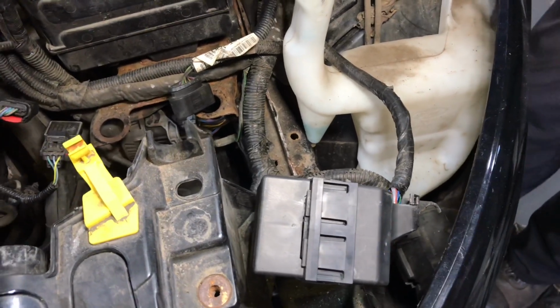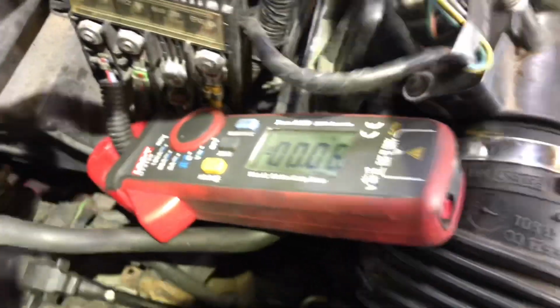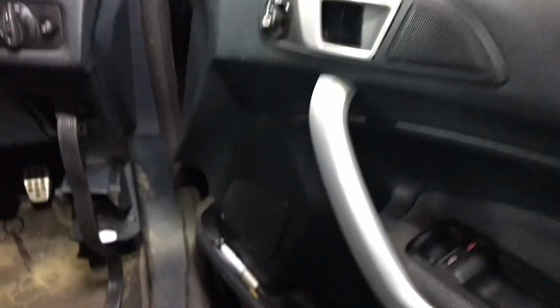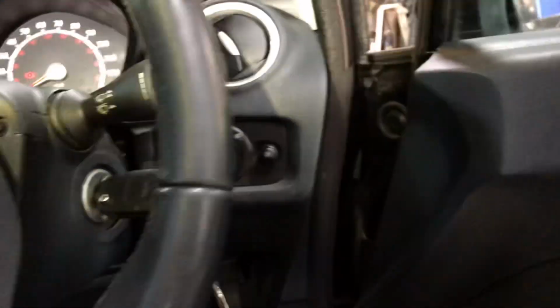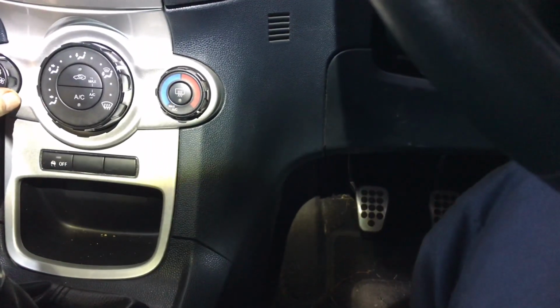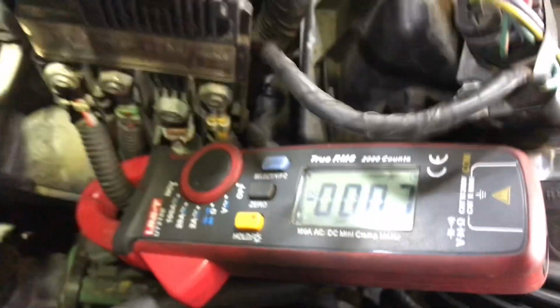So, we want to see if it works. I don't know the strategy of the module, how it makes it work, with temperature or anything like that, but we'll try it. You can see it's not pulling anything at the moment. But as I say, I don't know the strategy of this module when it does it. Let's give it a rev. It's not pulling anything new.